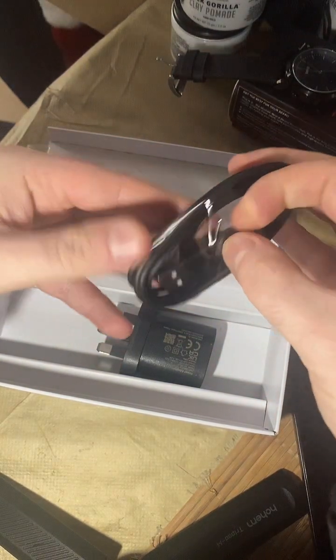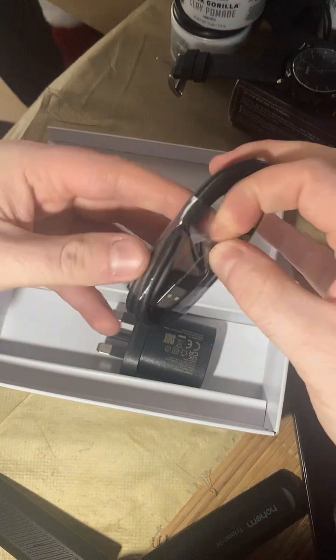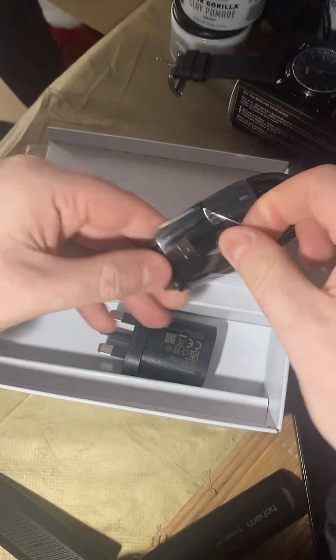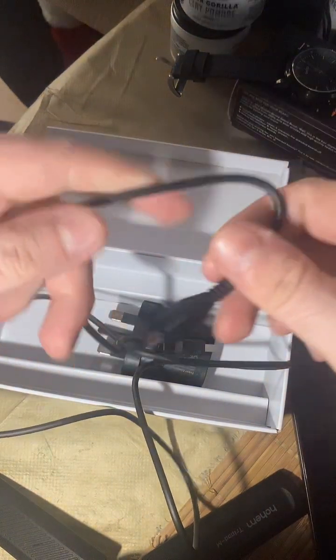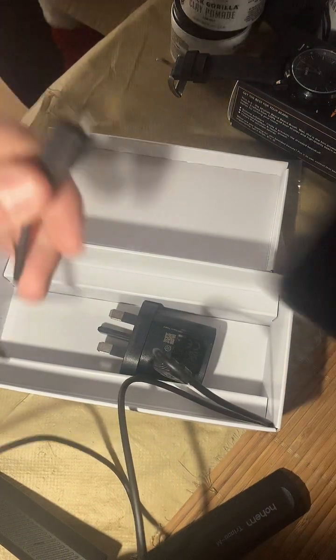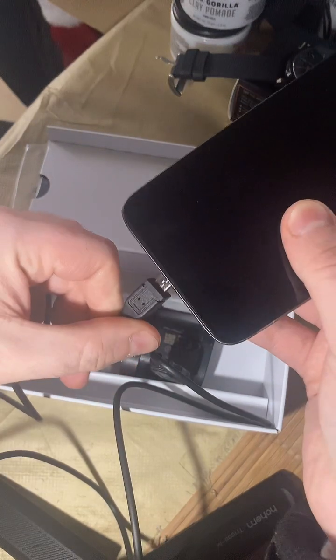So let's take off this seal. So this is all happening in real time. Okay, so nice long cable there. I know a lot of people like a longer cable, so you can then plug it in to a wall.